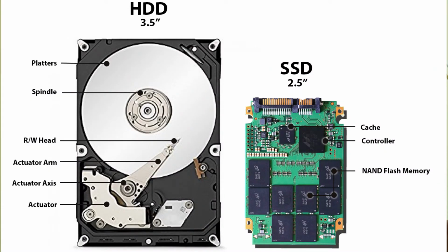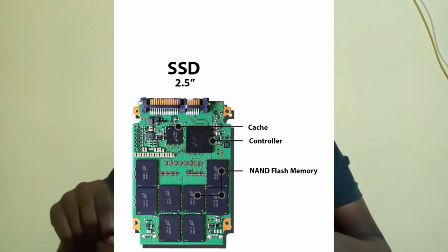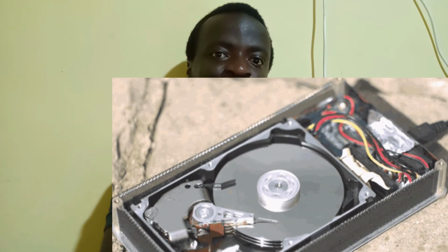Now the hard disk drive uses a magnetic mechanism in order to access the information in the drive. Now the other one uses the same mechanism that is used in the mem card that you use on your phone, which is just an integrated circuit, and therefore it does not have any moving parts, and therefore information is accessed faster than this other one, because for this other one the computer will have to first of all rotate the disk platters inside that hard disk so that it can be able to access information which is in those disk platters.